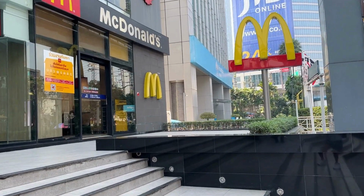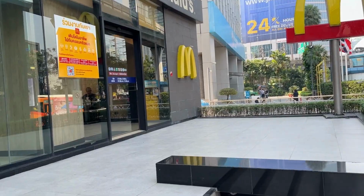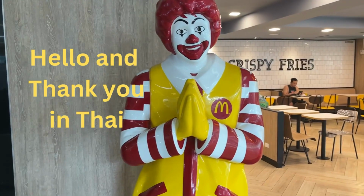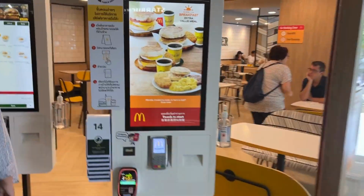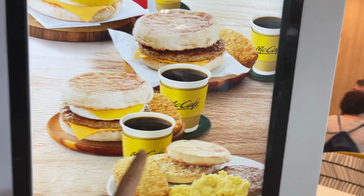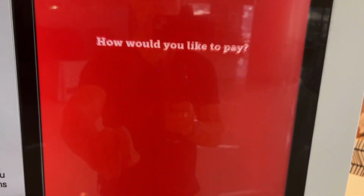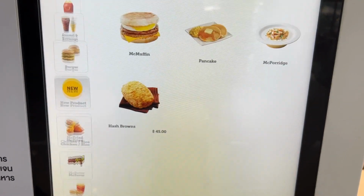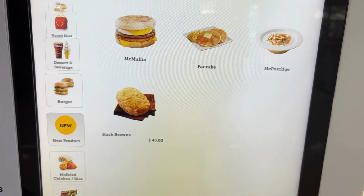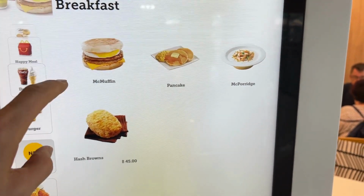marches, and we're going to see if the quality and consistency match up with the States. Swadika, there he is. Konkun Kop. So you have to go here and select and order your meal first at the counter. Last time, oh, they have breakfast. So let's go ahead and order the breakfast.